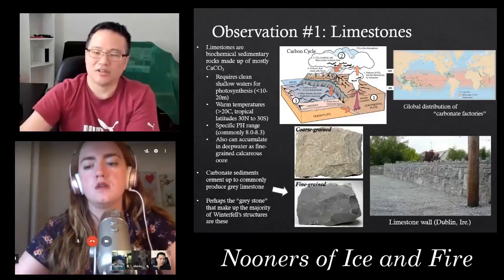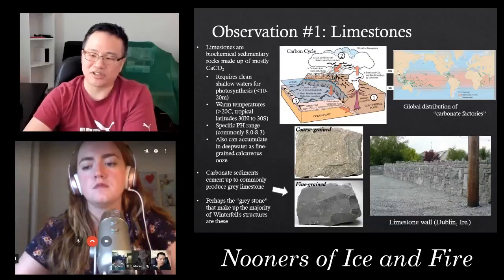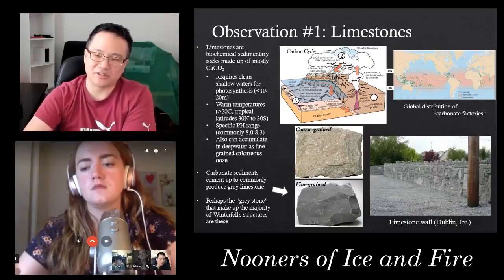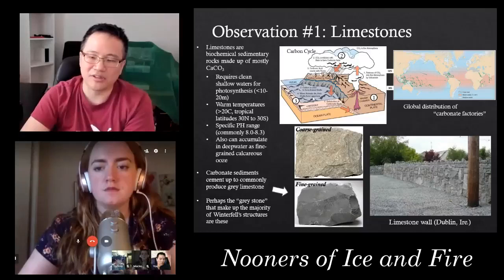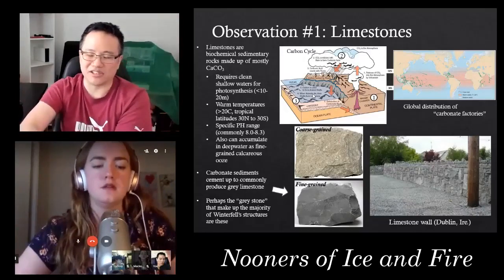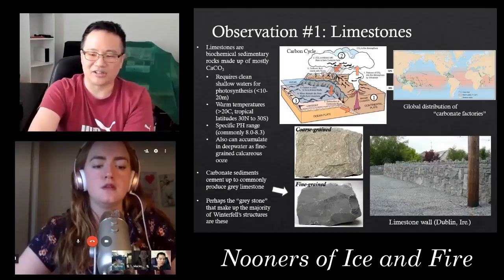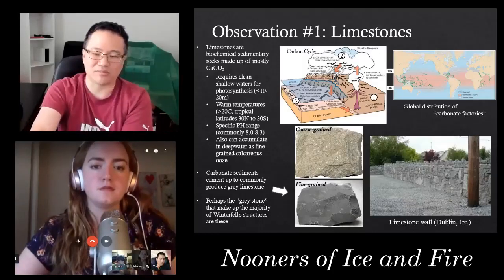And here's a little map of the carbon cycle. You basically shoot a bunch of CO2 up into the air. Then the CO2 basically forms into carbonic acid. It rains down to the ocean. Okay, and then it gets mixed around in the ocean. Organisms such as clams, sea snails, any kind of crustaceans will actually absorb this carbonate material and basically build shells out of it, out of calcium carbonate.